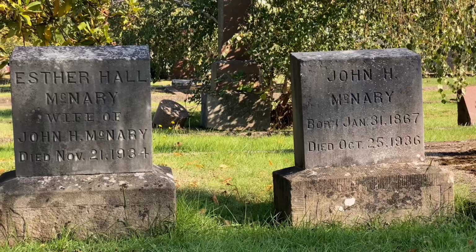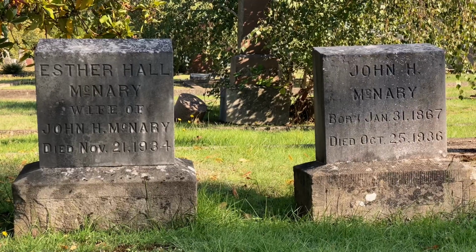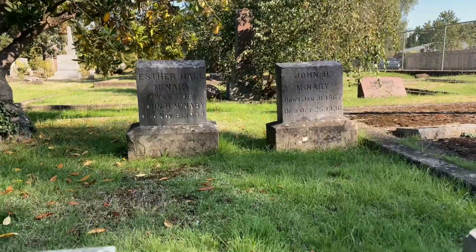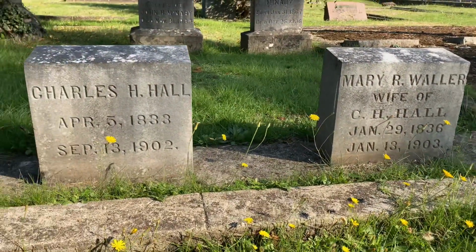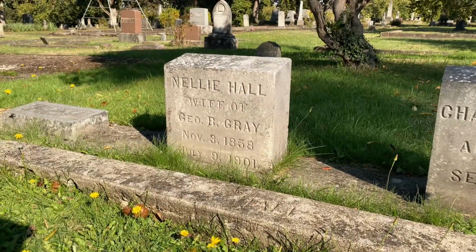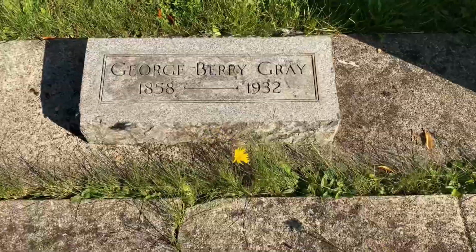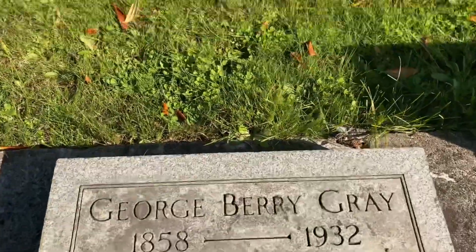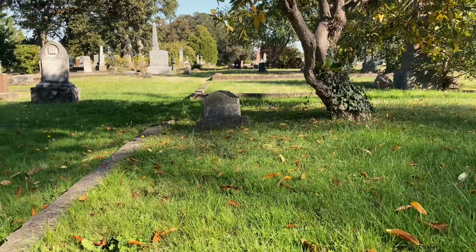This plot is interesting to me. As you can see, I'll show you kind of what I'm seeing. We have two plots here, John and Esther Hall, wife of John. And then as we back up, we have Mary and Charles, obviously husband, wife, and then Nellie Hall, wife of George, which we have George here. But then in the corner of this family plot, we have a tiny little tombstone right there.